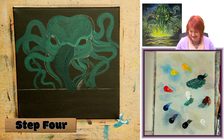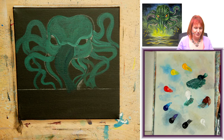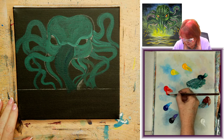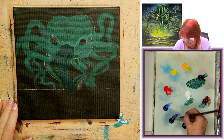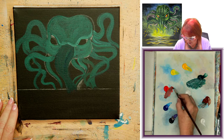I'm going to put my glasses on so I can see better. Let's paint the eyes in for a little bit. Let's work on our little dude. Okay, so I'm going to take a little bit of my cad red. I'm still on my number 6 round sepia, and I'm going to get a little bit of my Doc's purple. I'm going to work them together.